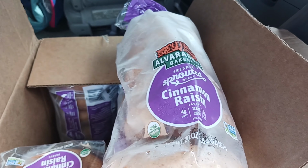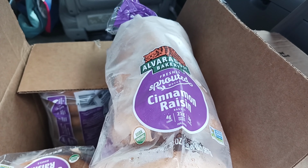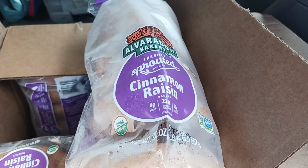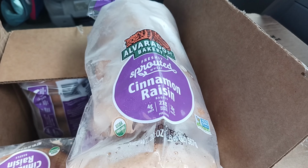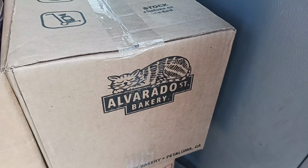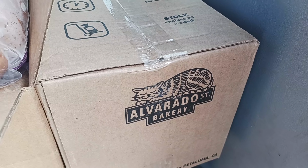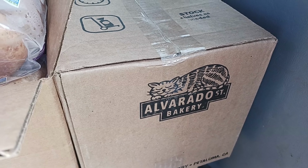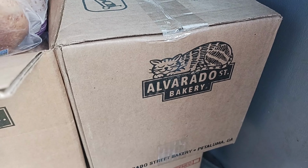We got a 6-pack of the sprouted wheat bagels, and this is the cinnamon raisin flavor, for $26.14, and that makes it $4.36 per pack. And then we got a 6-pack of the sprouted wheat bagels, everything flavor, for $26.14, and that's $4.36 per pack.